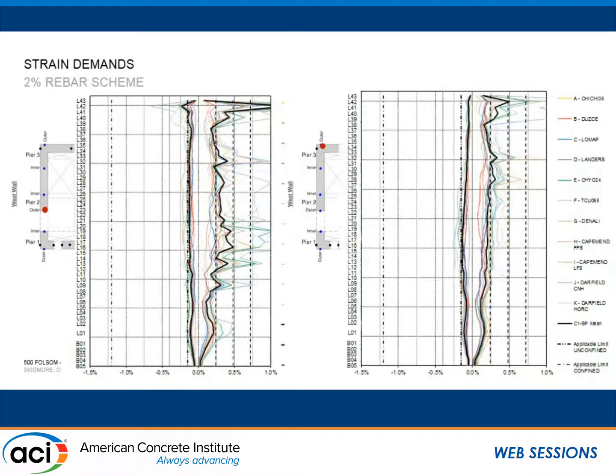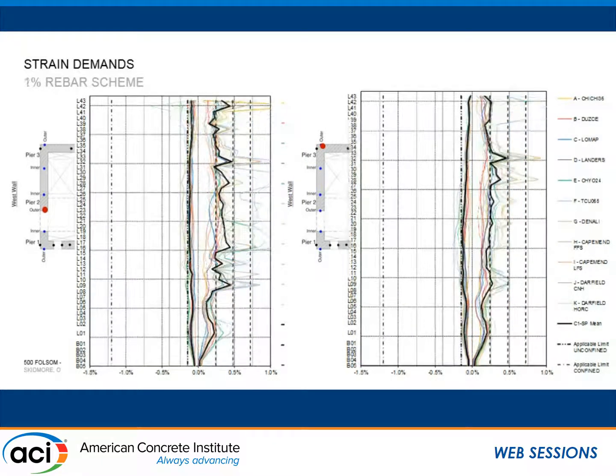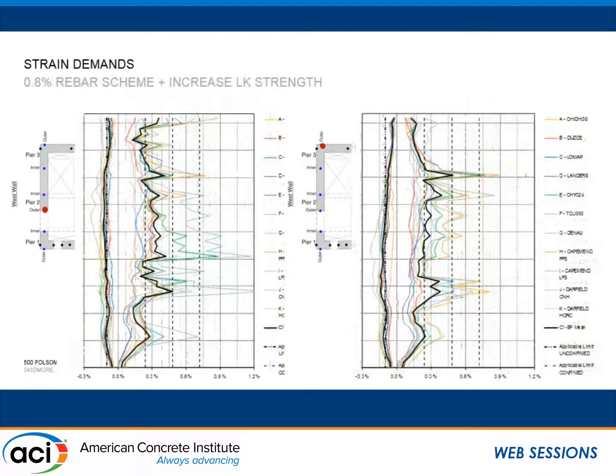So one of the things we did when we went to the 1% rebar scheme is we actually increased it at the top. I didn't talk about it earlier, but at the top there's a solid zone in the core to try to help with drift, and we adjusted the rebar there to help with the strains that we were seeing. And then, as much as we try to get a hinge, well, yeah, we got out to 2 times yield, but I wouldn't really call that a hinge. It's much better than it was. We had almost nothing before.